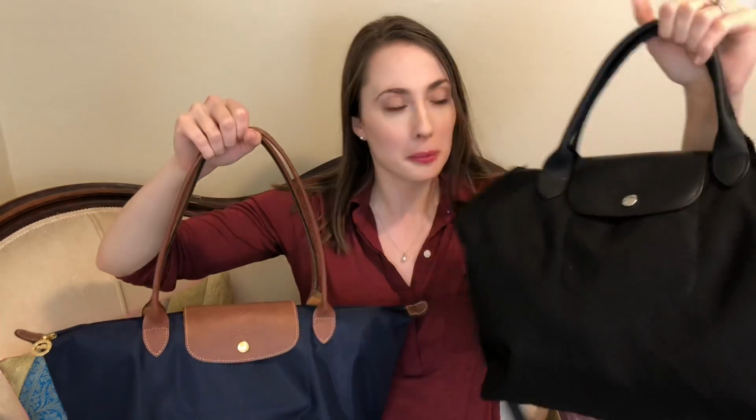So to start, if it is really blizzarding outside, these are my choices. The Longchamp Le Pliage and the Longchamp Neo medium bag. These are nylon with a little bit of leather on them, and they're just meant to take a beating. They are fairly indestructible except for the corners, and the nylon makes them wipe clean really easy for travel, for weather, for all of that. So these are the best bad weather bags and ones that I am really not worried about at all to take out in any kind of weather.